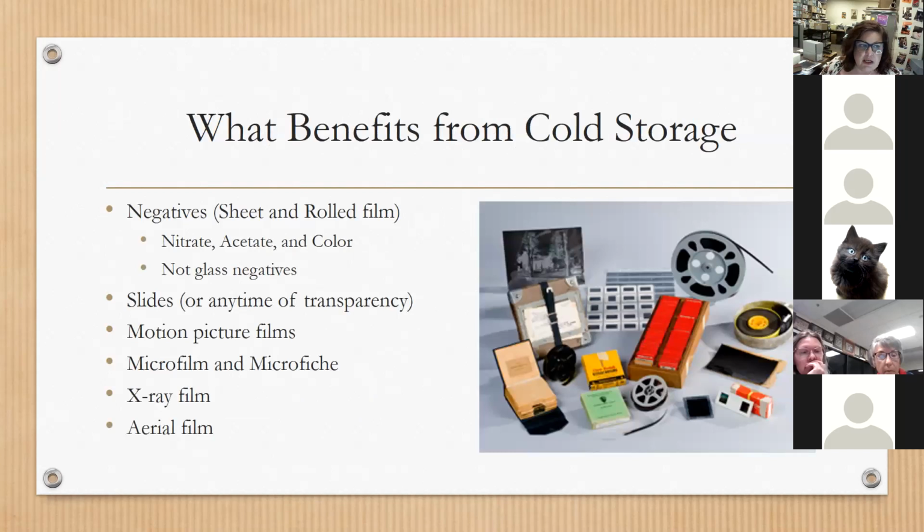What benefits from cold storage? Well, negatives, like I've said, either sheet or rolled film, nitrate, acetate, or color. But again, don't store glass plate negatives in there because we worry about the condensation.